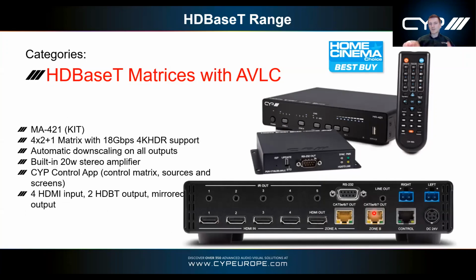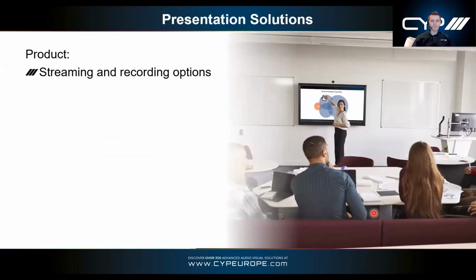The nice thing with this is it's a small compact unit. It has a built-in stereo amplifier again, as we mentioned on the big 8500 model. It has a control app, which is free to download, and that can control the matrix, but it can also control some third-party devices as well via IR learning. And this unit also supports 4K HDR AVLC through our AVLC compression technology. So again, it will take in high-quality signals and distribute those simply. So that again could be nice for a small meeting room solution. Great.